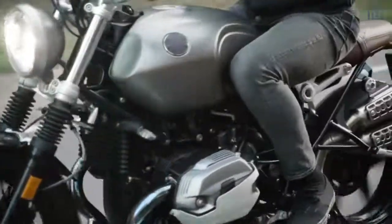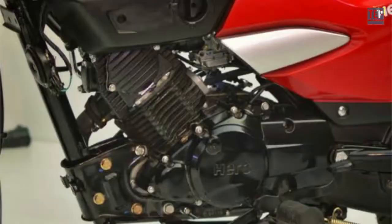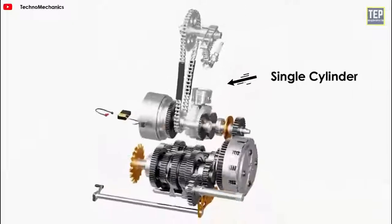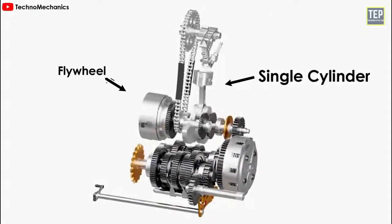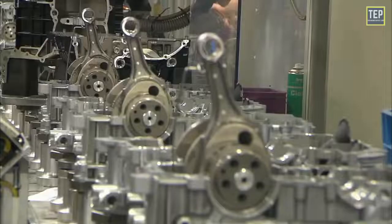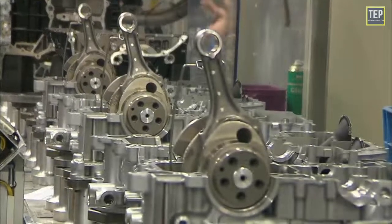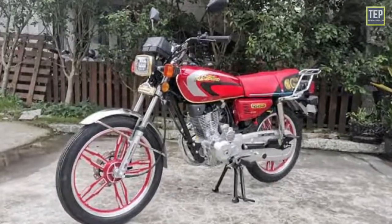Usually in motorcycles, engines have the cylinder oriented vertically, horizontally, or inclined. Single-cylinder engines require a larger flywheel and a heavy-duty gearbox than multi-cylinder engines. Small single-cylinder engines are cheap to build and maintain, and are suitable as cheap utility motorcycles.